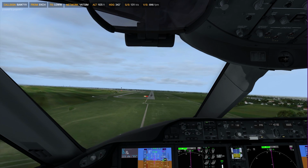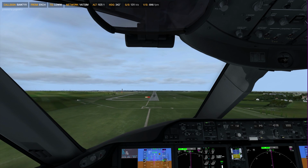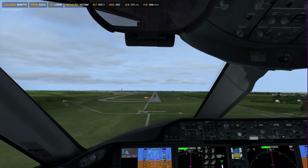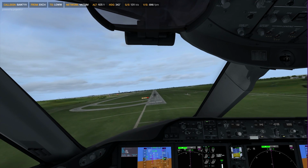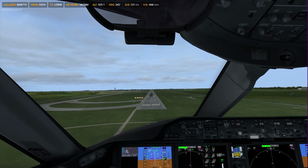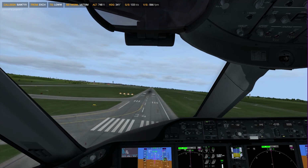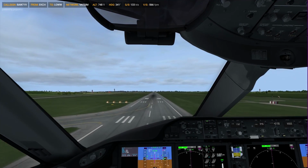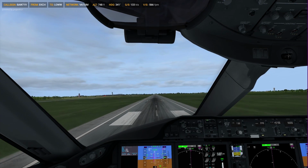Approaching minimums. Looks nice. Minimums. Continue. 200. Nice. 100. Ooh, this doesn't... 50, look. 40, 30, 20, 10.